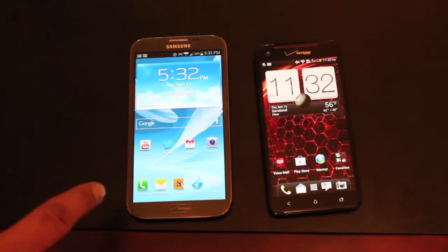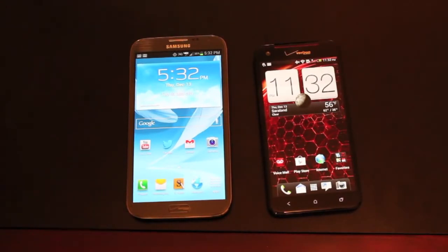The Samsung Galaxy Note 2 has a 5.5-inch 720 by 1280 HD Super AMOLED display, and it looks amazing in its own right. It really does. Now, the Droid DNA, on the other hand, has a 5-inch 1080 by 1920 Super LCD 3 display with a 440 PPI. The Galaxy Note 2 has a PPI of 260, so you're really going to notice a difference when you're looking at high detailed images. You're going to get a whole lot more clarity, a whole lot more detail on the Droid DNA.